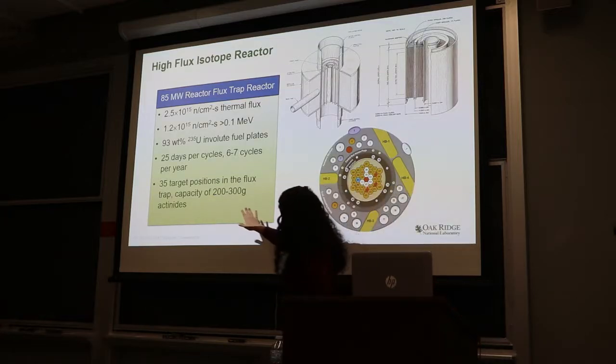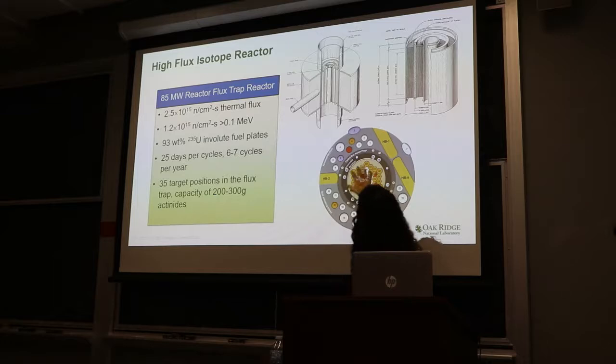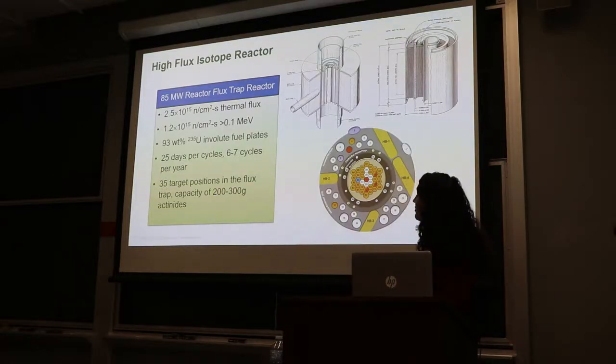So the capacity would be about 200 to 300 grams of actinides. If we were to fill up all of these target positions with actinide materials for irradiation, it would only be about 200 to 300 grams of actinides, so certainly a lot less than the 5 kilograms of plutonium-242 that could be irradiated in the Savannah River site reactors. So just kind of showing you the difference in scale there between what we have to work with versus what they had to work with at Savannah River.